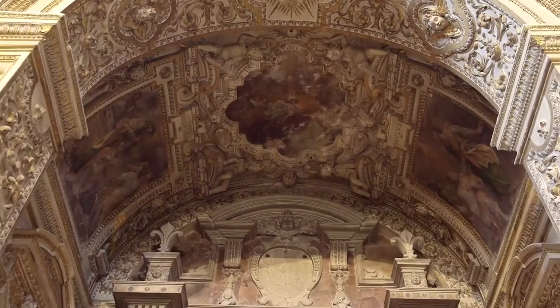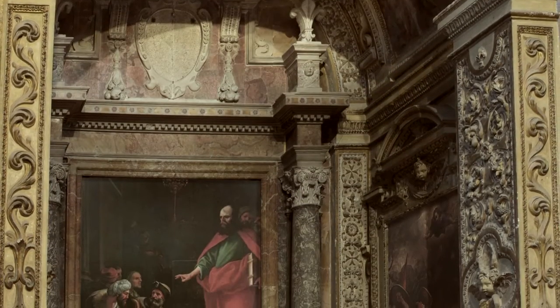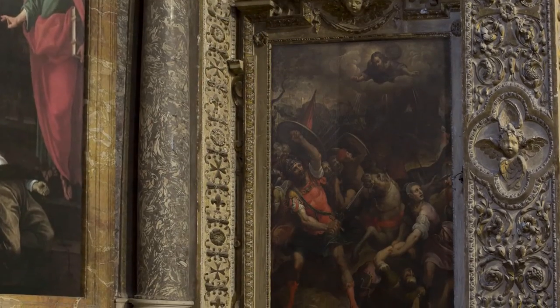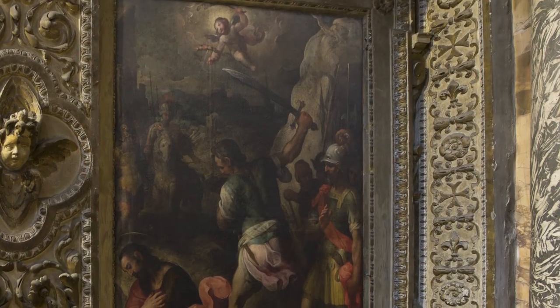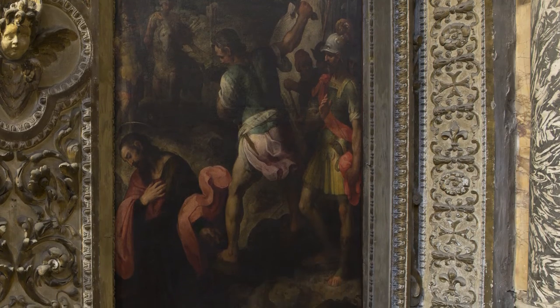The third chapel is that of the Marcolini family, and it housed in the middle St. Paul resuscitating Eutychus by the painter Lorenzo Garbieri from Bologna. On the sides, the conversion and the martyrdom of St. Paul by Antonio Viviani, an artist we'll later take into consideration.